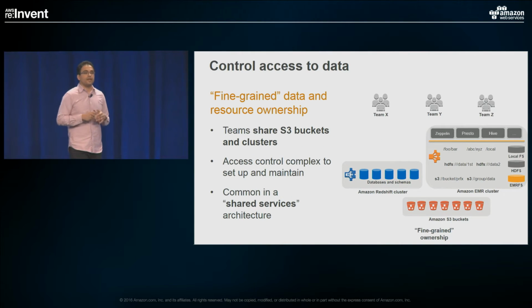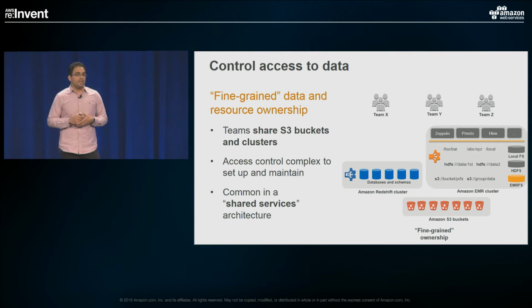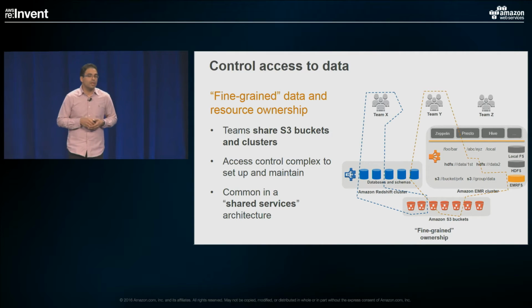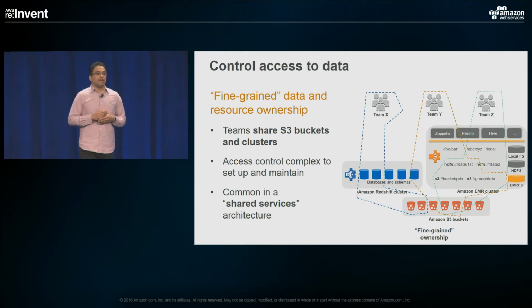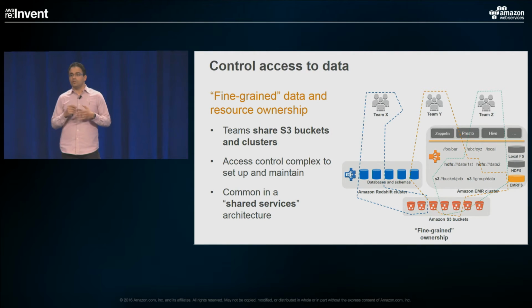The first strategy is fine-grained data and resource ownership. Under such a strategy, a central data warehousing team owns and manages Amazon S3, Amazon EMR, and Amazon Redshift resources within a single account. Every team is then granted ownership of fractions of those resources. In Amazon Redshift, a team would own specific databases, schemas, or even tables. And in addition, they get their own share of their Amazon Redshift cluster using Redshift workload management.